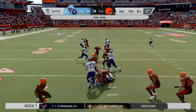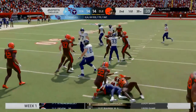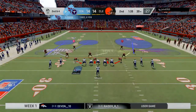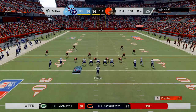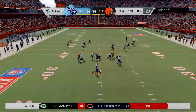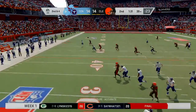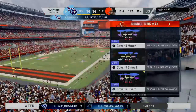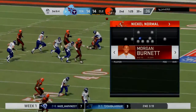Tannehill throwing complete to Davis. A gain of 6 there on first. 6 yards was the pickup on the last completion, so here's second and 4. Tannehill now to throw. And that is incomplete. A lot of force bearing down on him there. He could not hang on.